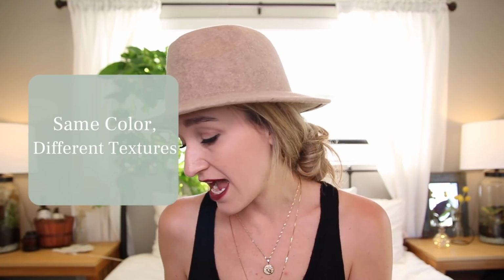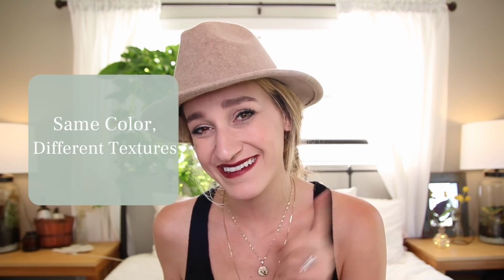Or you can do the same color in different textures. So I've actually been in communication with Kennedy Blue. They're the ones that we have the discount code with, which is awesome. And they sent over these fabric swatches for free. So technically these are gifted, right? Because they sent them for free.